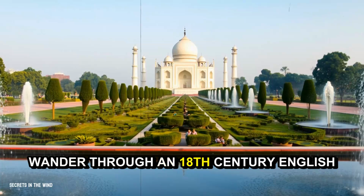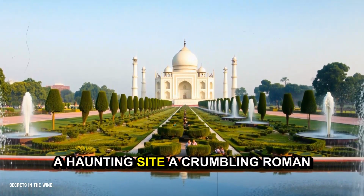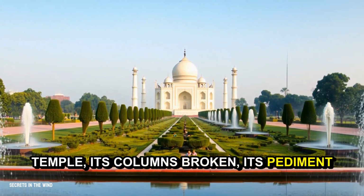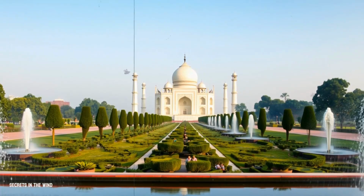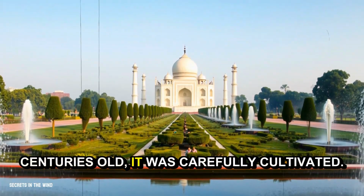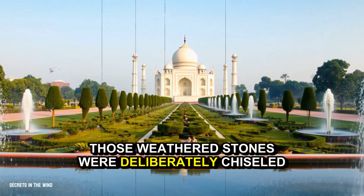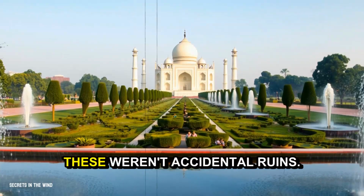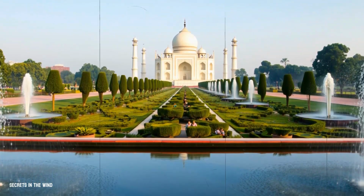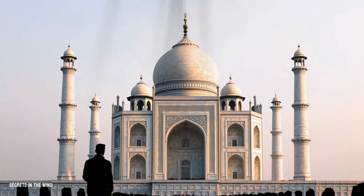Wander through an 18th-century English garden, and you might stumble upon a haunting sight: a crumbling Roman temple, its columns broken, its pediment cracked with age. But look closer. That moss isn't centuries old, it was carefully cultivated. Those weathered stones were deliberately chiseled to look decrepit. These weren't accidental ruins, they were status symbols in disguise, stagecraft for aristocrats desperate to rewrite their family histories.